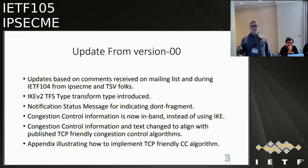So the updates were really hardening that came due to a couple of things. One, we were implementing, and two, the updates based on the things we heard back from the last IETF and from TSV folks on the congestion control. So these are the updates. I think I have a slide on basically each one of these.